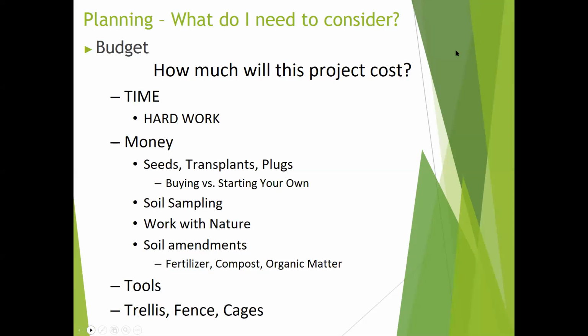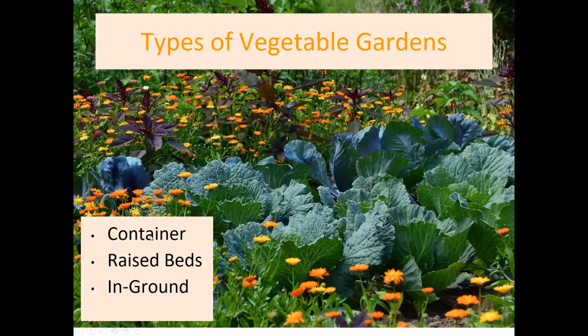So what are some different types of vegetable garden? We're going to talk just briefly about if you're just starting out, if you want to start a container vegetable garden, a raised bed vegetable garden, or an in-ground vegetable garden. And Miss Sherry is going to tell us first about container gardening.